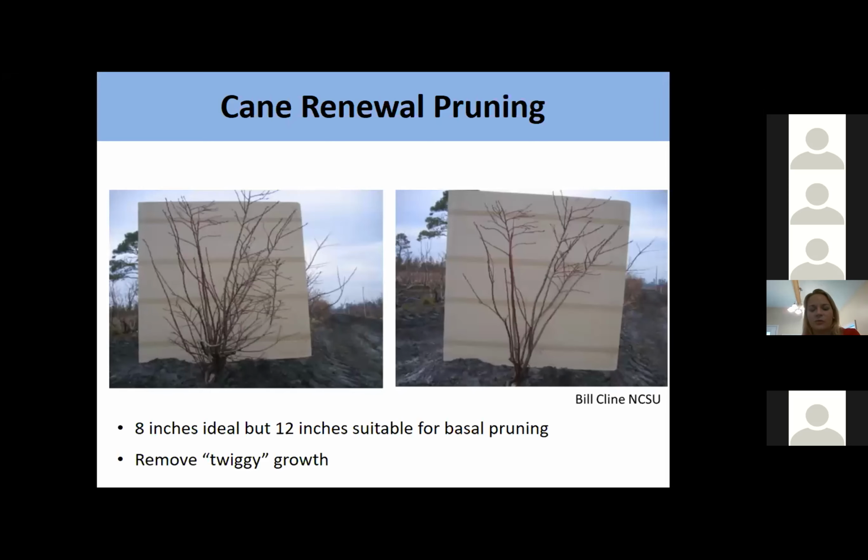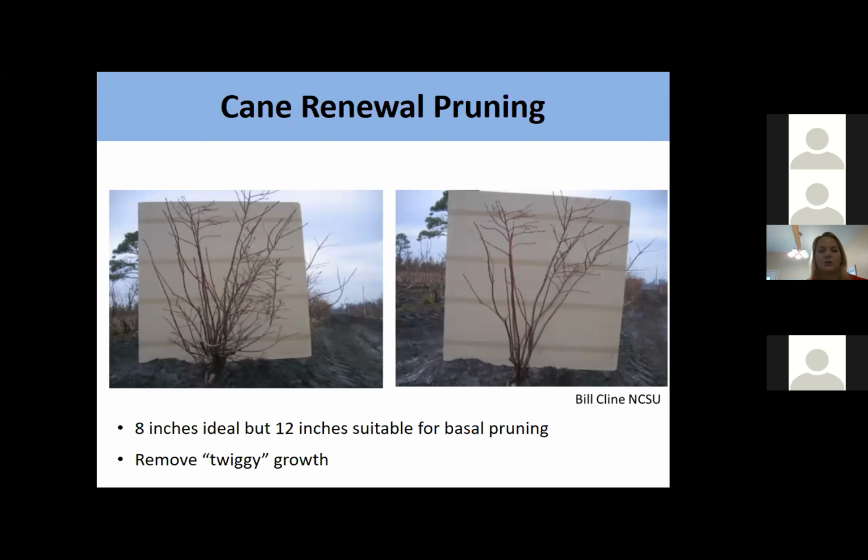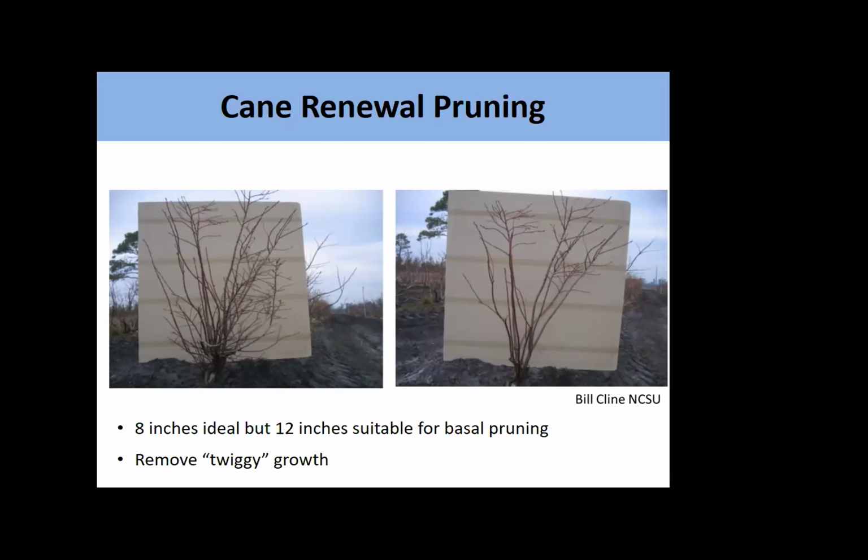So here, I'm going to go through a few more photos to illustrate this. On the photo on the left, you see a lot of short twiggy growth. You want to remove that. And Bill Klein recommends that the base of the cane, they do a lot of mechanical harvesting as well as we do in Georgia too, but the base of that plant, you want to keep the canes in a 12-inch area. That's suitable for basal pruning, but really 8 inches is ideal.